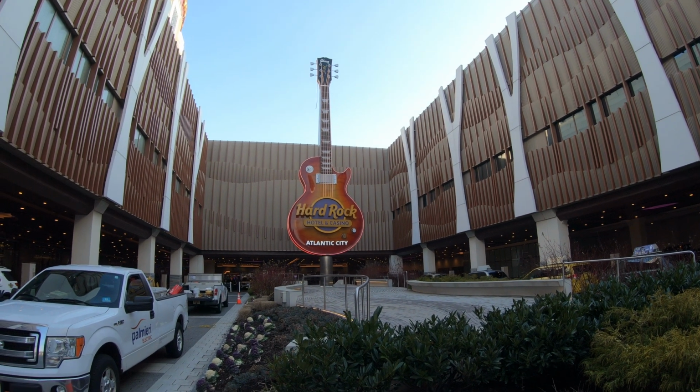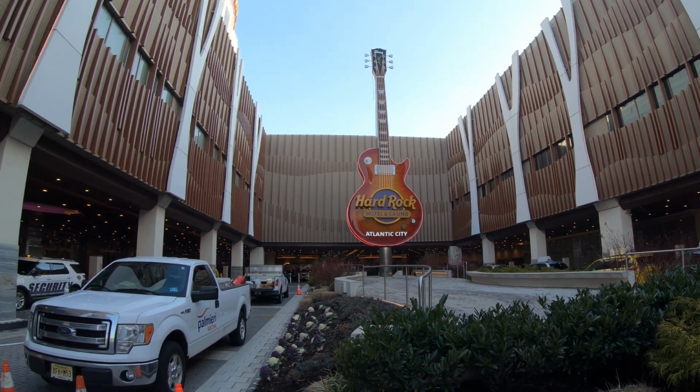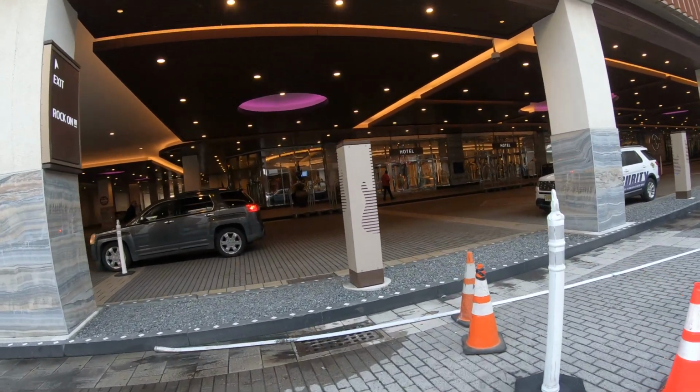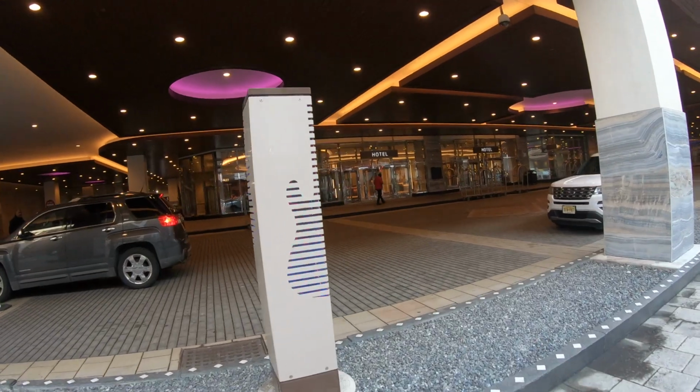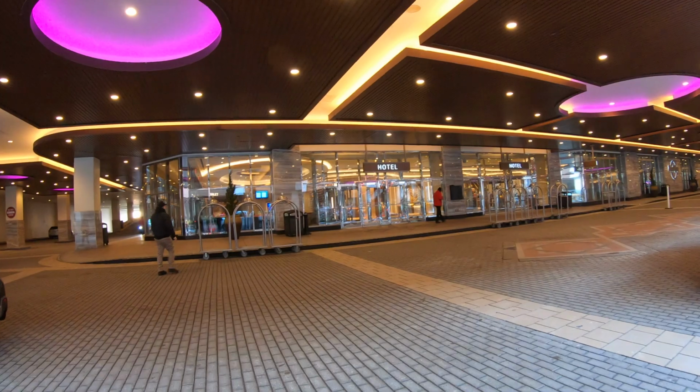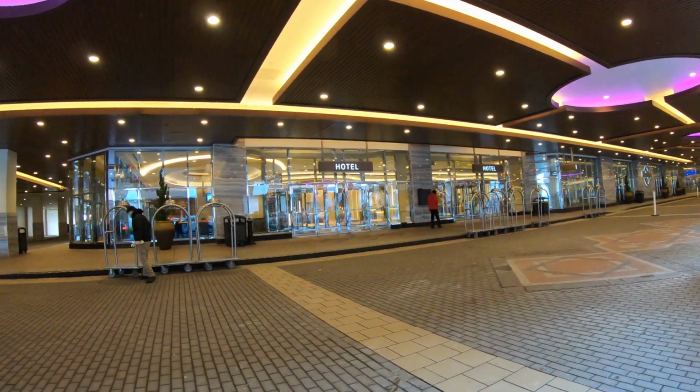Get ready to experience the Hard Rock Hotel and Casino in Atlantic City, set on 17 acres with the legendary Atlantic City Boardwalk as its backdrop. The Hard Rock Hotel and Casino Atlantic City will dial up the AC excitement with world-class entertainment and a music vibe unlike any other.